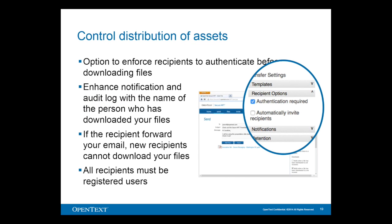Speaking of control, now you can control the distribution of the asset. Secure MFT allows senders to define who can receive the files and in what manner they can receive the file. One of the options is an anonymous receiver, which is arguably less secure, but it is more convenient. It's always that trade-off. What that means is that you can send a file to a receiver, and the receiver will not need to authenticate themselves when they click on the link and download the asset. We will still record the activity in our log file, in our audit trail, but it will have less information about that receiver.